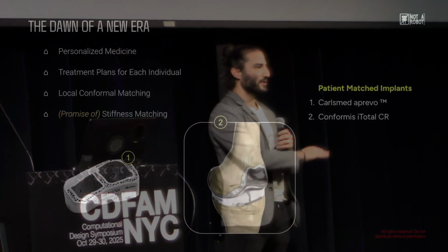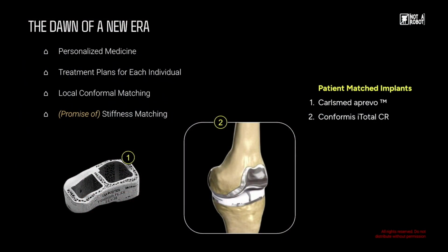So let's talk about this dawn of a new era, utilizing this idea about personalized medicine. We've personalized everything else, right? We started to personalize things like shoes. We personalize clothes. We've got personalized jewelry. Now let's talk about personalized implants. It makes sense, right? Something that's going to live in your body as a replacement for one of your body parts should work over its lifetime, right? It should be specific to you because your body is so unique.